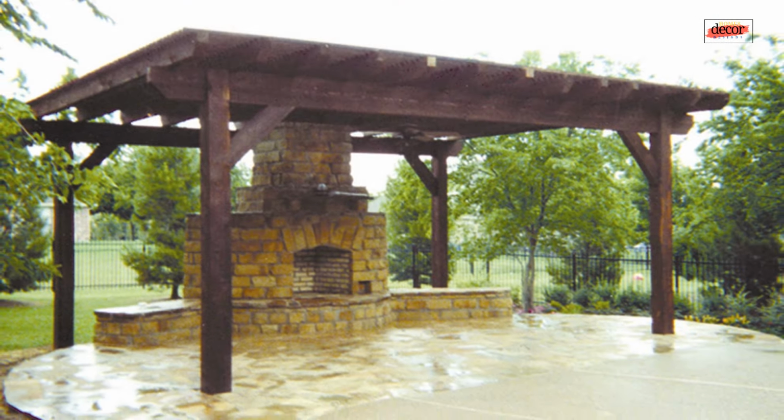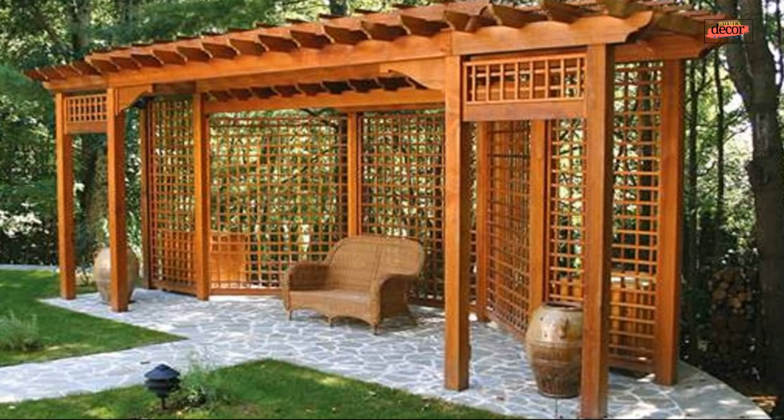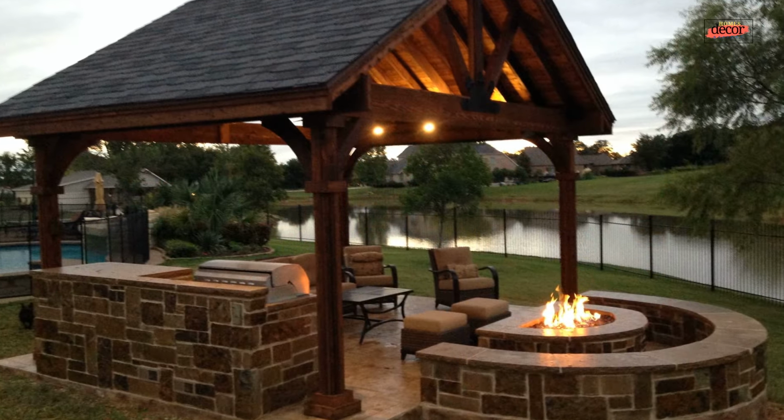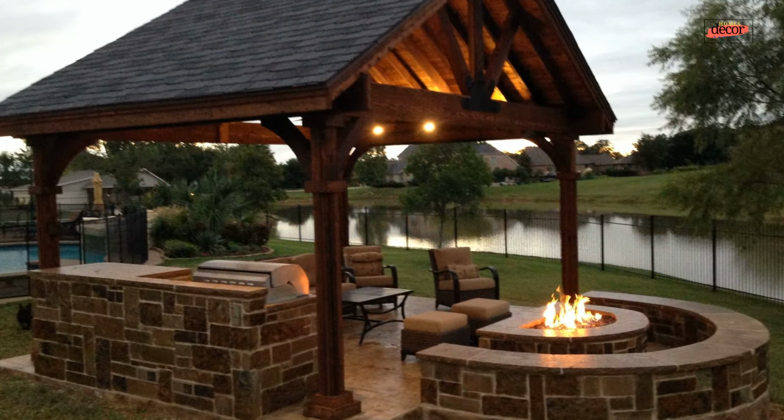Third, aesthetic appeal. The combination of a pergola's elegant lines and a fireplace's rustic charm creates a visually captivating focal point in your backyard. Fourth, enhanced functionality. The fireplace can be used for cooking, providing warmth for gatherings, and creating a romantic ambience. Fifth, increased home value. A well-designed pergola with a fireplace can add significant value to your property.